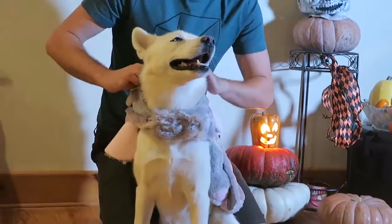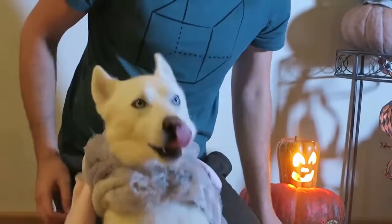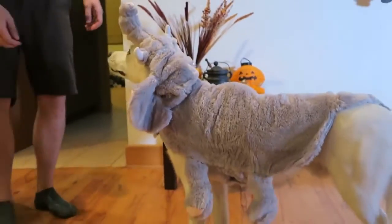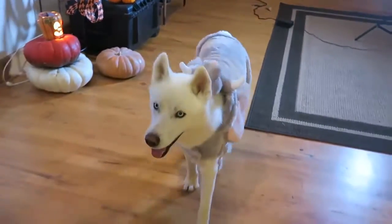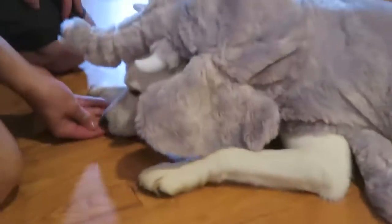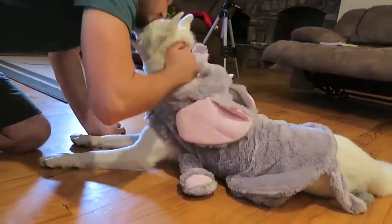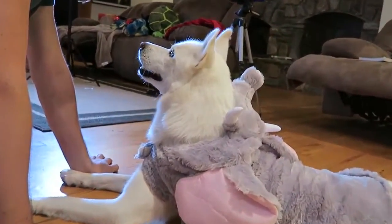Who's gonna be an elephant? The trunk is gonna block his view completely. He doesn't like that at all. Look at that. Look at him walking and those little legs are moving around. Pretty awesome. Look at this little elephant. Beautiful. Good boy, look. You wanna be an elephant?